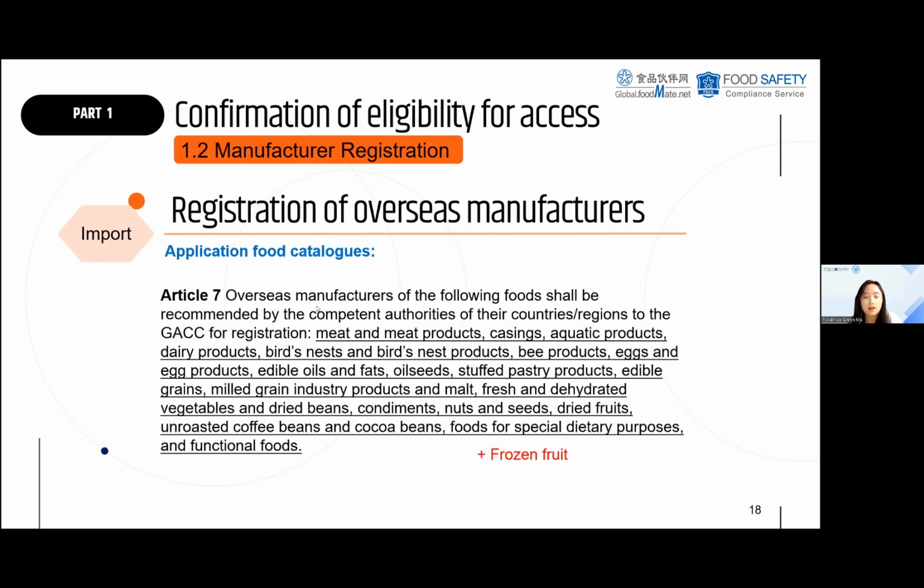Article 7 stipulates that 18 categories of food need recommendations by their competent authorities. And last year, the GACC adjusted the scope. Frozen fruit has been added, so there are 19 categories of food that need to be recommended by the competent authorities.